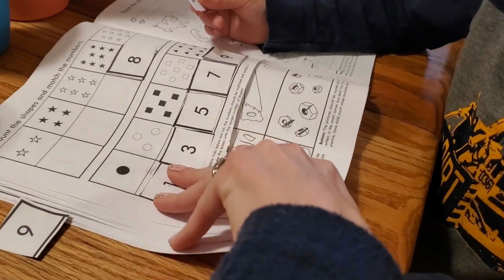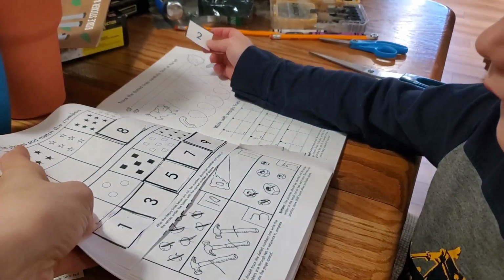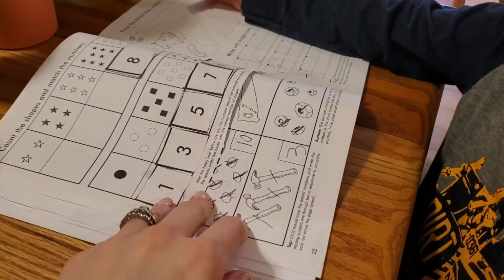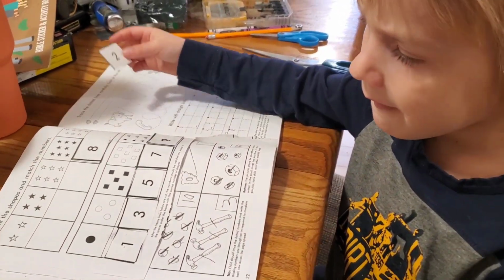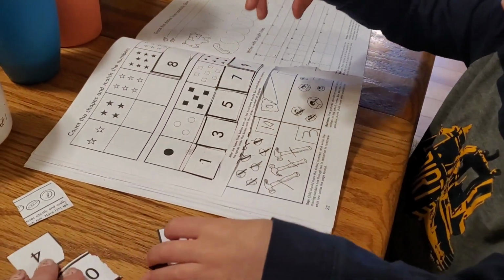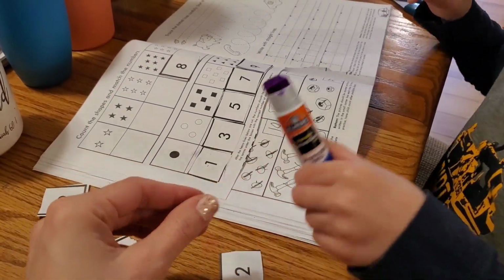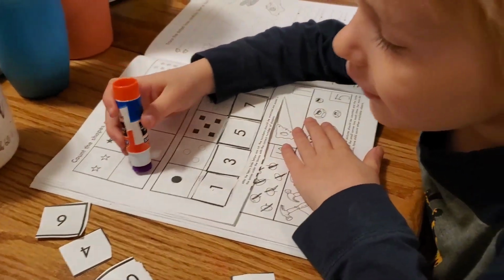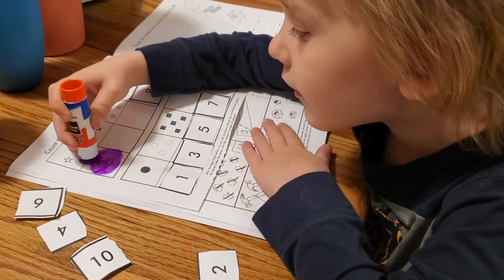Let's see about the book that we're doing. This is number 5 of the Rod and Staff Preschool Curriculum. So Michael here is doing his numbers. We got a couple left. You need your glue? All right, why don't you show me one here, Michael? Two. So he loves the cutting pages.